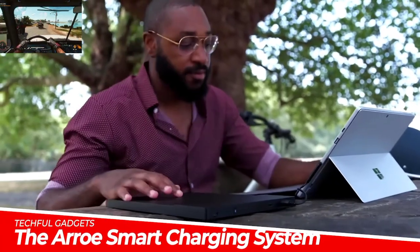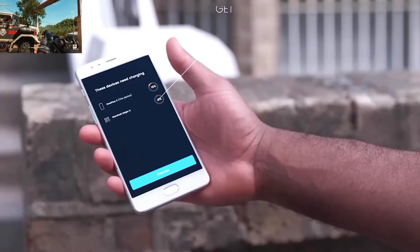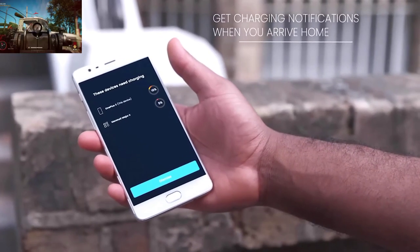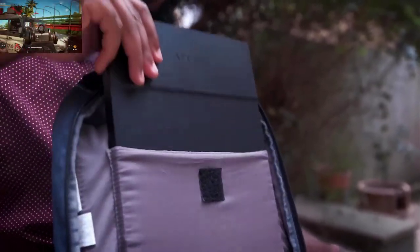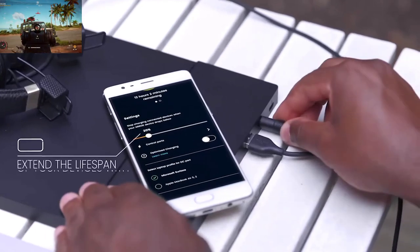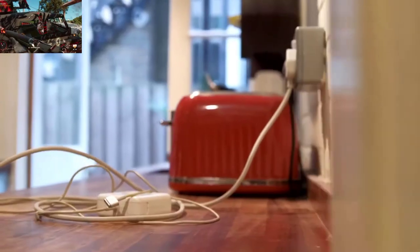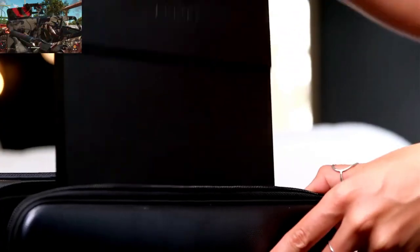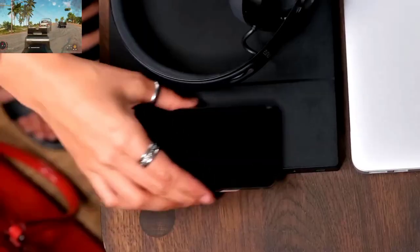The AROE Smart Charging System. The first connected charging solution in the world. Connect to the free AROE app, available on iOS, Android, macOS, Windows, and soon Wear OS and watchOS, to extend the lifespan of your devices with optimized charging. Get notified when your devices are fully charged or need charging. New features and functionality are automatically pushed to your device with over-the-air, OTA, firmware upgrades, and regular software updates.